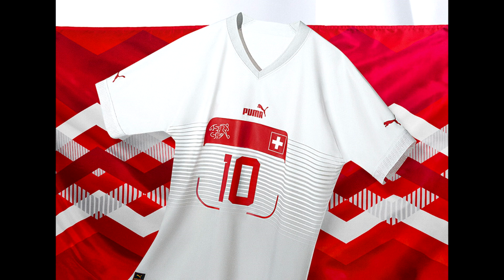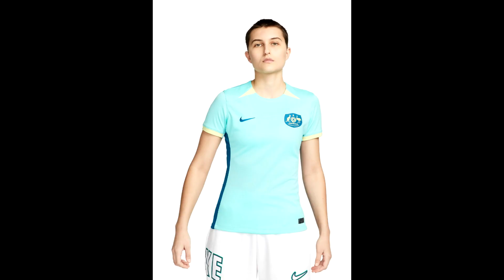But other than that, this is a horrible kit. Put it in a dumpster or whatever. I really would not recommend anyone buying this kit. If you're a fan of Switzerland or you're going to be supporting Switzerland down under there, please just buy the home kit, and that's the best you can do for yourself. Otherwise, this kit is trash. Put it in a burning heap of fire. 2 out of 10.